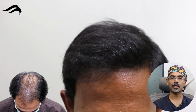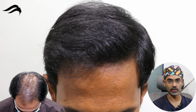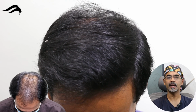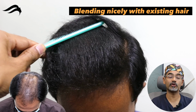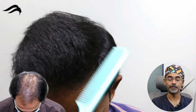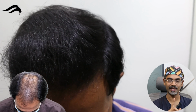So what is the conclusion in this patient? Most patients already have an idea about the number of grafts they would need because of internet knowledge, and they do their own research. Here, most of the guys will ask me, why plan a second session after 6 months or 8 months? Why can't we do it the next day? Maybe most clinics are offering it this way. Guys, the point is we cannot harvest a certain amount of grafts in a single day and single session.